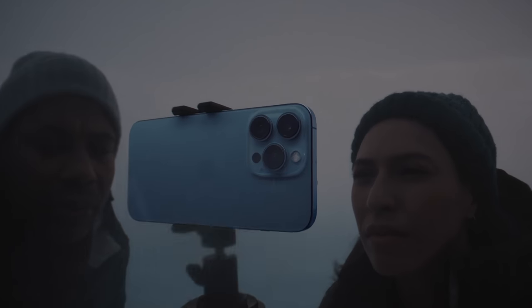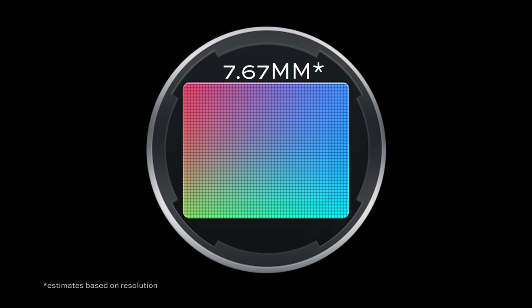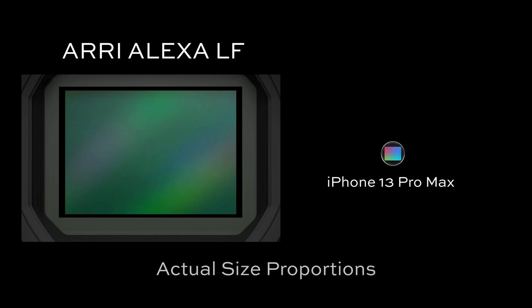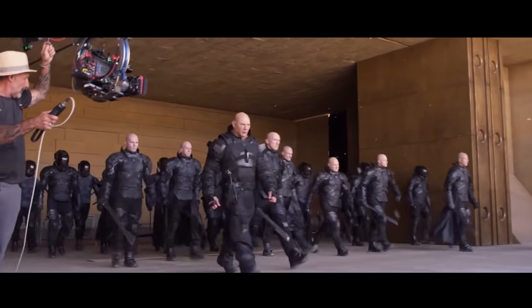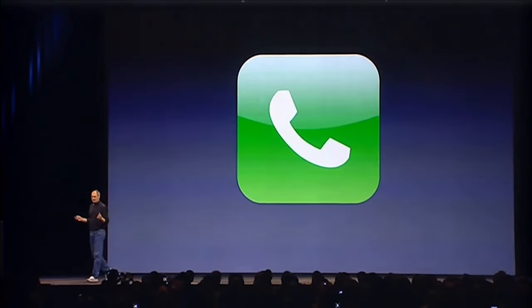In comparison, the iPhone 13 Pro Max, Apple's latest smartphone, has a physical sensor size of around about 7.67 millimeters by 5.75 millimeters, or 44 millimeters squared, which is obviously tiny when you compare it to the physical size of the Alexa LF. But despite the obvious camera sensor size difference and the fact that one camera is a Hollywood cinema camera and the other is, well, a phone.